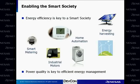And one of the aspects of energy efficiency is power quality. As you know, a great number of loads or consumers are motors and power supplies and so on. And what happens with power supplies and motors, they degrade the power quality, something that we call power factor. So power quality is also a key factor in enabling energy efficiency in power distribution, power management.